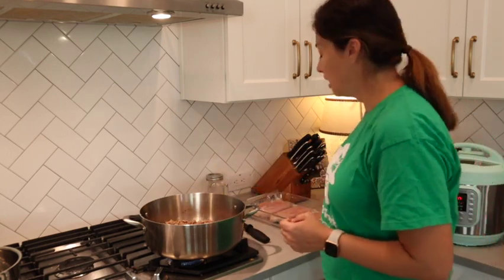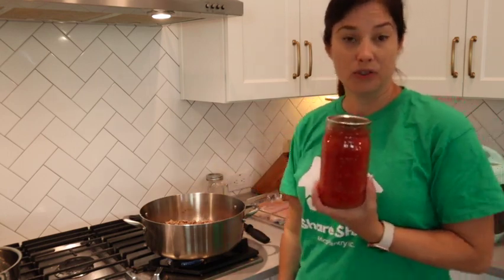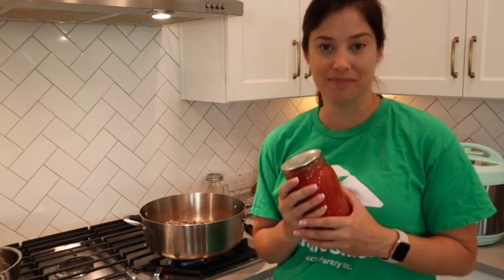So now I have a couple of jars of pureed tomato. I canned this, when did I can this? In March, and it's time for me to start canning again because there is not a whole lot of tomato jars left in my canning closet. But if you don't can, which a lot of people don't, just go out and get a large can of pureed tomato. You can just get it by the can.